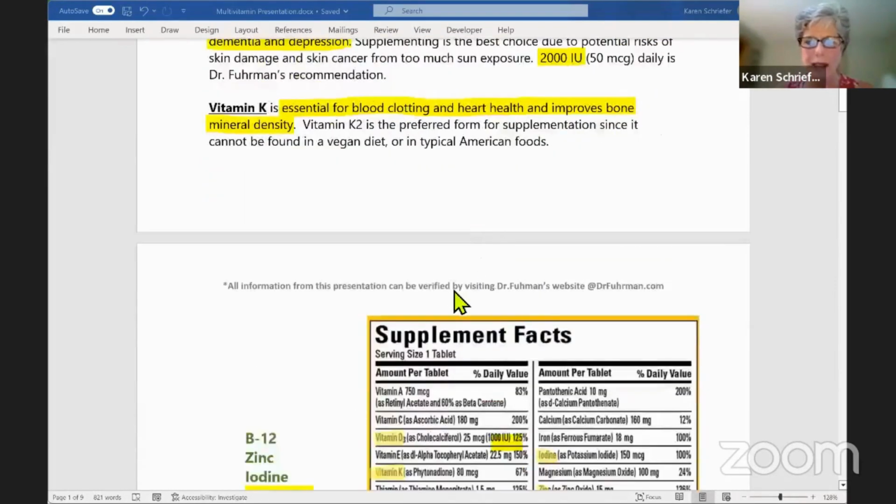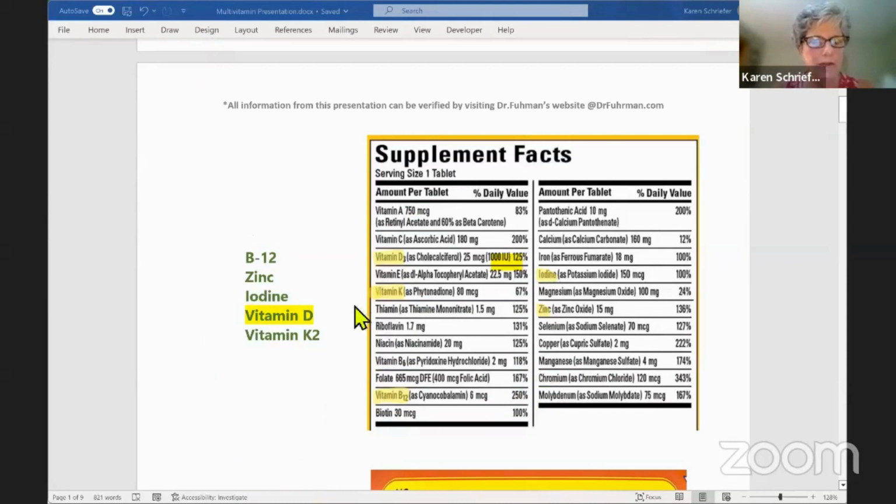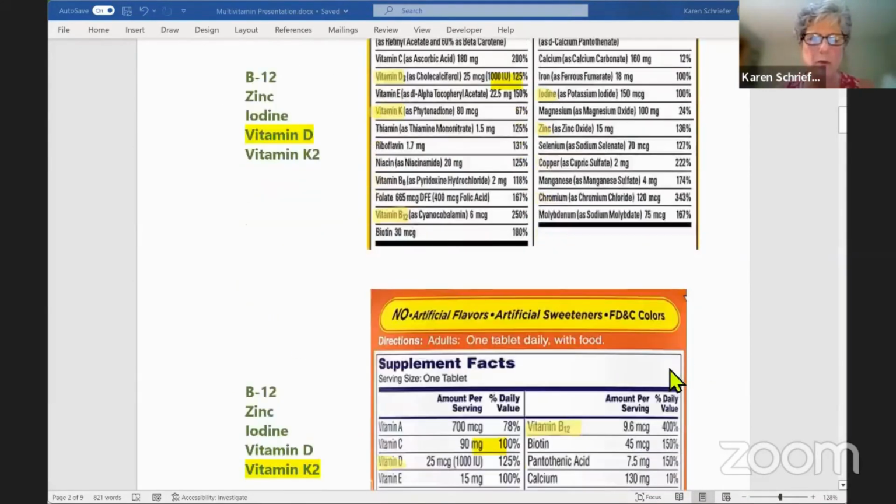Now, I just went to Amazon and put in multivitamin, and came up with a few that were popular. Here are the 5 things that we're looking for in this first multivitamin. It has vitamin D3. However, Dr. Furman's recommendation is 2,000 IUs, and this has 1,000. So it's not quite what he recommends there, but it is in there. Vitamin K, not vitamin K2, but it's in there, vitamin B12, iodine, and zinc. So the only thing that's falling short on this as far as things we're looking for in a multivitamin is it's a little less vitamin D than you would want.